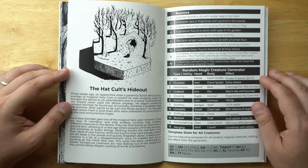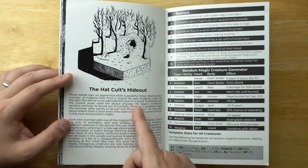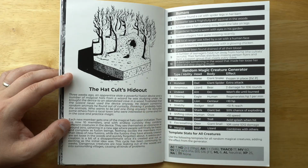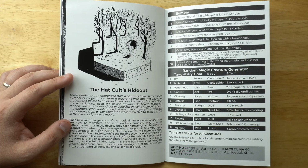And we have the Hat Cult's Hideout. This is a really fun one. It says three weeks ago, an apprentice stole a powerful fusion device and a number of magical hats from a wizard he was studying under. He brought the device to an abandoned cave in the wood, frustrated that the wizard never used the device anyway, and began combining random animals.